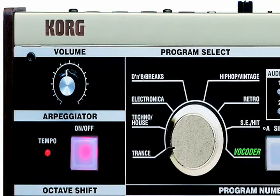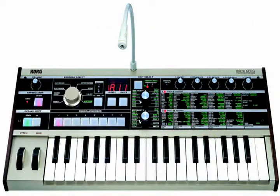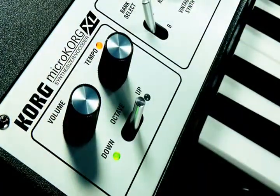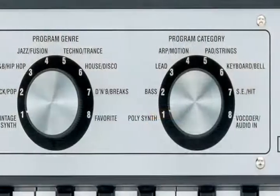First, Korg rocked the world with the legendary MicroKorg. You've seen this best-selling synthesizer on stage and in studios around the world. Now meet the new Micro. This is the MicroKorgXL synthesizer and vocoder. It takes everything that's great about the original MicroKorg and R3 synthesizers and adds a whole new level of cool.